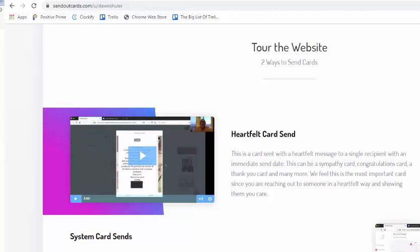I have sent a card probably in under a minute. And I didn't have to go find a card. I didn't have to find a good pen. I didn't have to find a stamp and an envelope, go to the post office, or even go down to my mailbox and put it in. It all got done. It is truly, truly awesome.